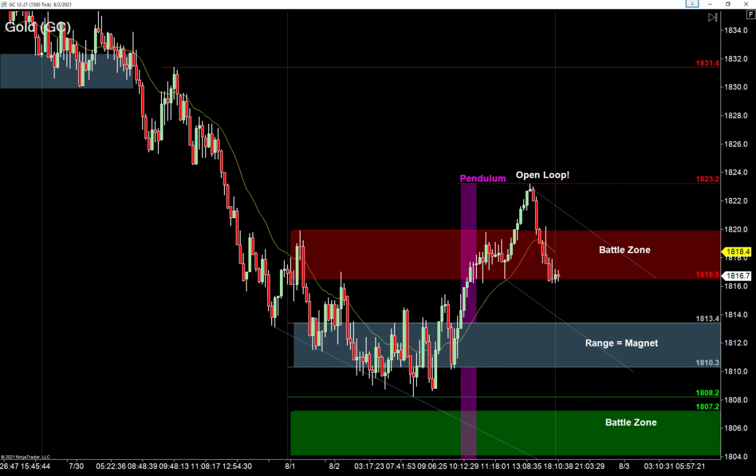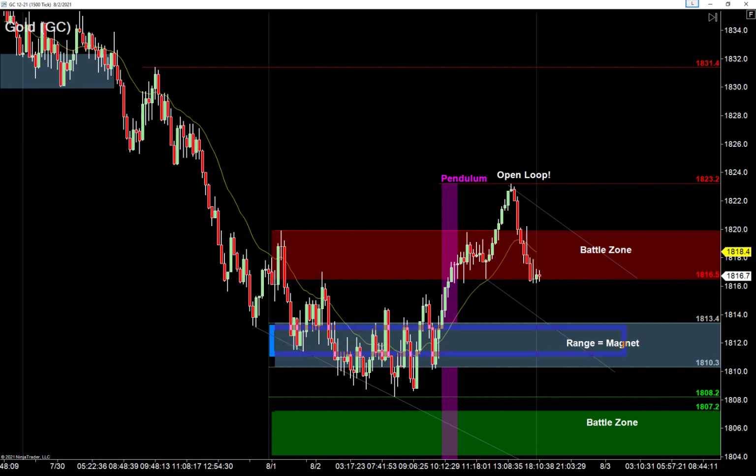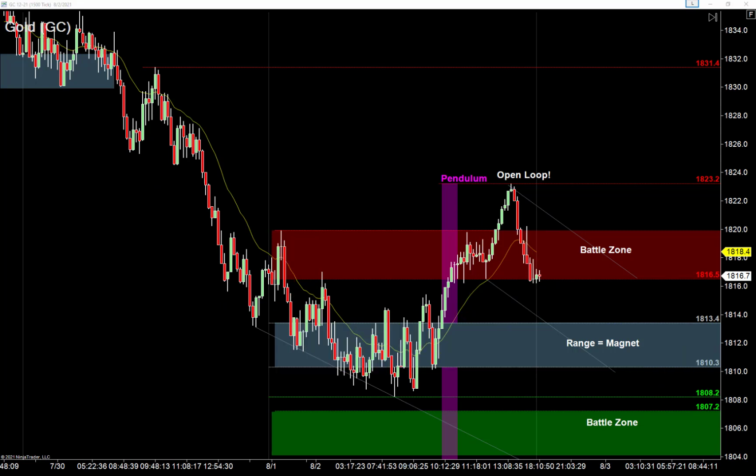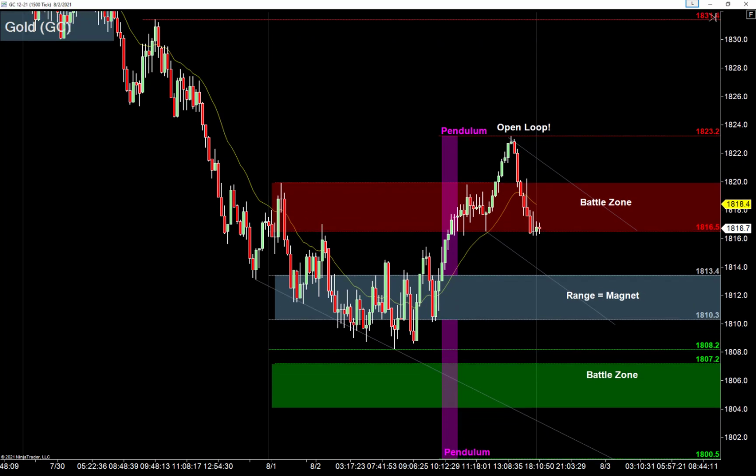The second component is the range. You can easily see this market all chopped up, going sideways. That is a magnet, and that's another reason to want to sell short. So we have that strong move down, and we're up, and the range wants to be used as a magnet below us.